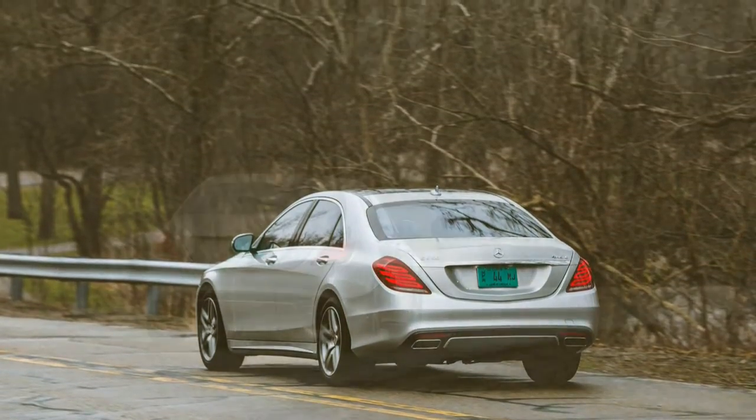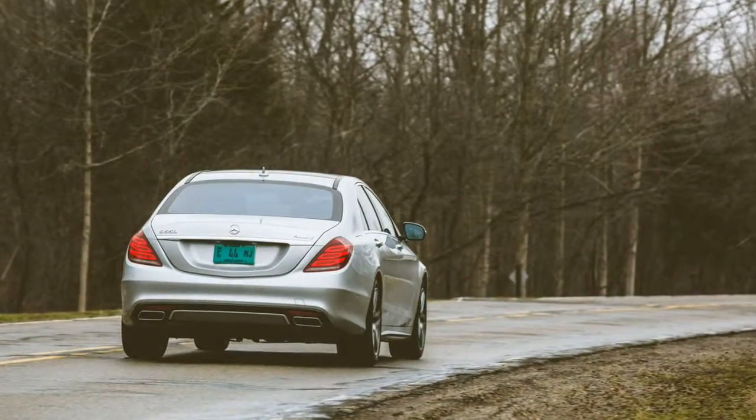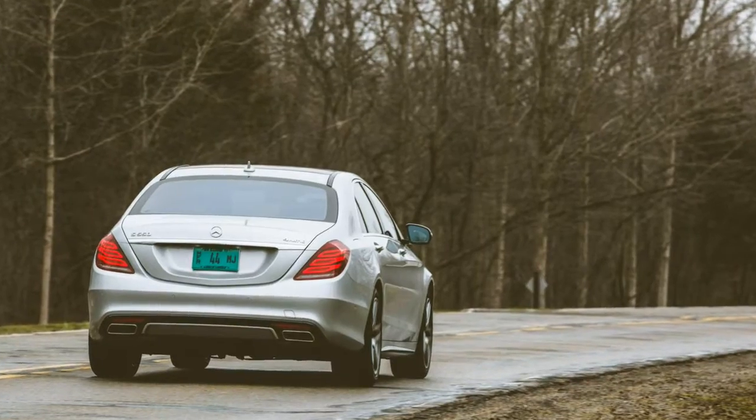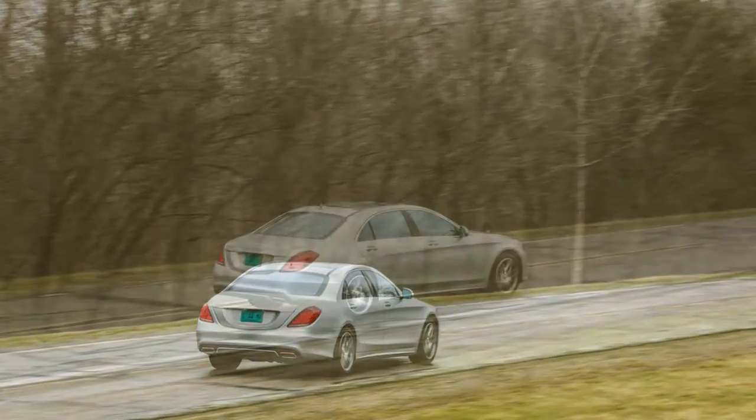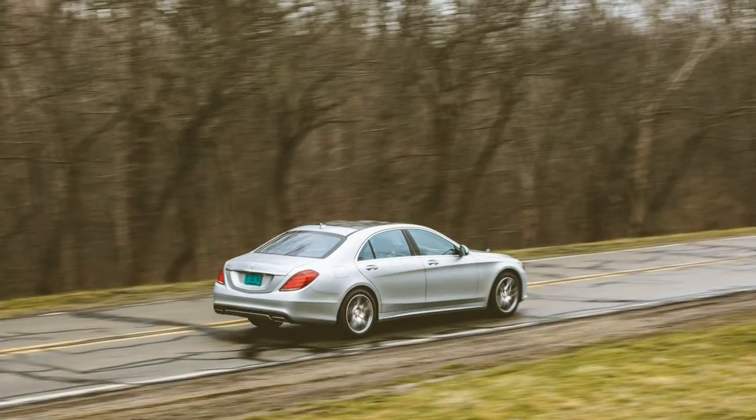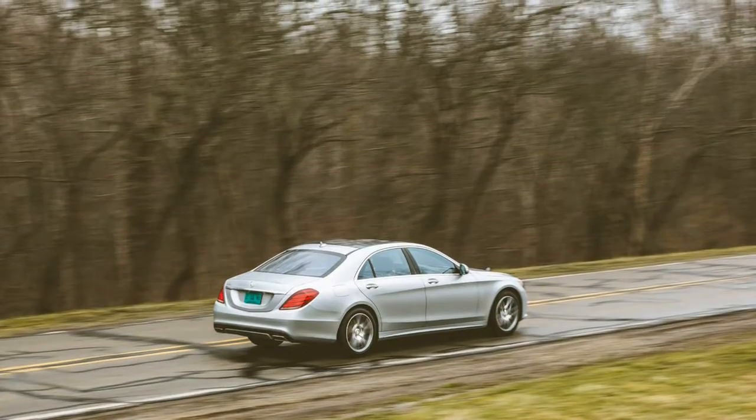Mercedes-Benz somehow imbues its luxury limousine with stupefying performance, even in regular-grade S550 form. The rest of its driving dynamics are equally superb, giving this mighty sedan the moves of a running back combined with the punch of an offensive tackle.